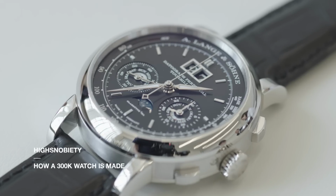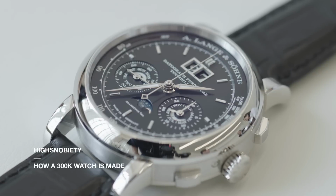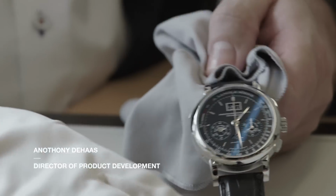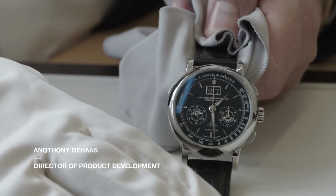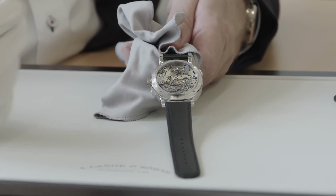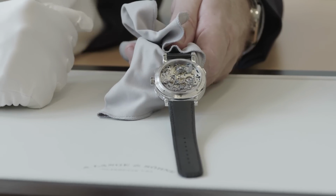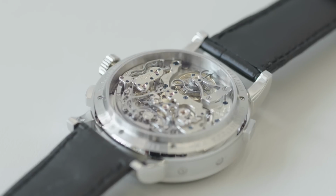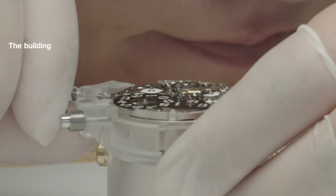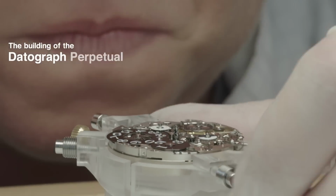It's called by the connoisseurs, the collectors, the most beautiful chronograph movement in the world. Beautiful platinum case, 41.5 millimeters, 14.6 millimeters thick, and 729 parts inside. The building of the Datagraph Perpetual Tourbillon.